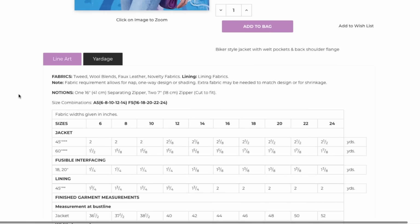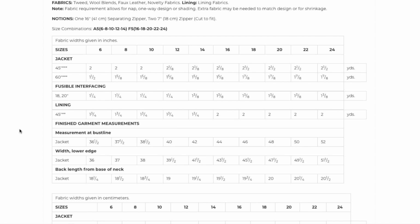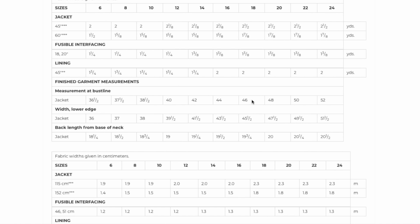I was just racking my brain for some other things, but okay, 16-inch separating zipper, and then two 7-inch zippers for the little sleeve detail. And then you really don't need a ton of yardage at all, which is great because sometimes these fabrics can be kind of expensive. And then your lining, and then look at this, a finished bust line measurement right here. So it's a little bit loose fitting. Certainly not fitted. I typically make a 14, and this would give me 8 inches of ease. Wait. No, 6 inches of ease.